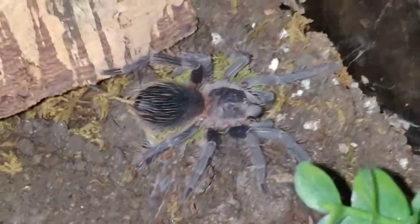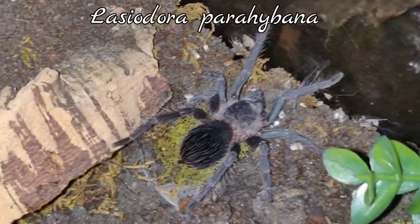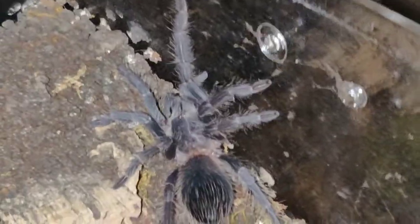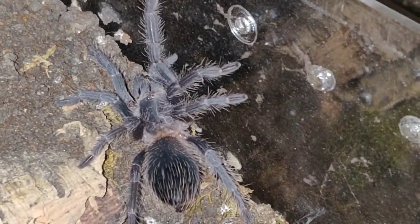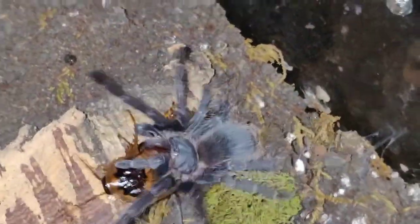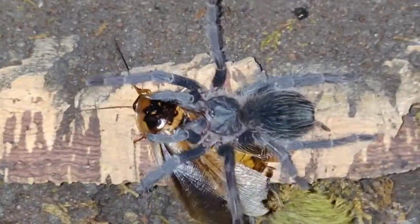Alright guys, here is my last Eudora para hibana. This guy, I swear, is like my slowest growing tarantula I've had. Took forever as a sling to get any size. He had something going on with his abdomen at one point. But now he's starting to eat like the little monster that he should be. So I'm glad.